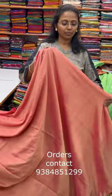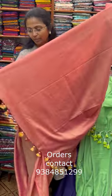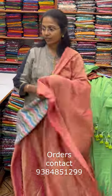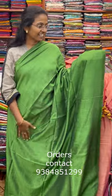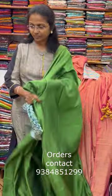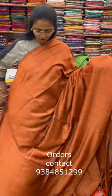And the next color in the same pattern is going to be a beautiful shade of dual tone shade. Pathinga rombave alagana oru dual tone, oru light orange and pink mix combination la vara lovely dual tone shade. And the pallu of the saree is this, and the blouse for this saree nalla beautiful ah oru zigzag pattern blouse. And the next color in the same pattern is going to be a nice shade of green, nalla oru alagana green, dark passy green.